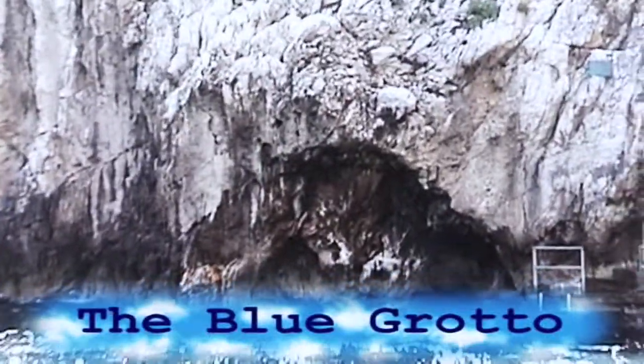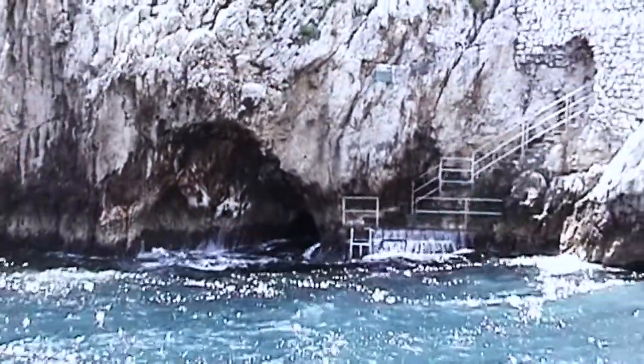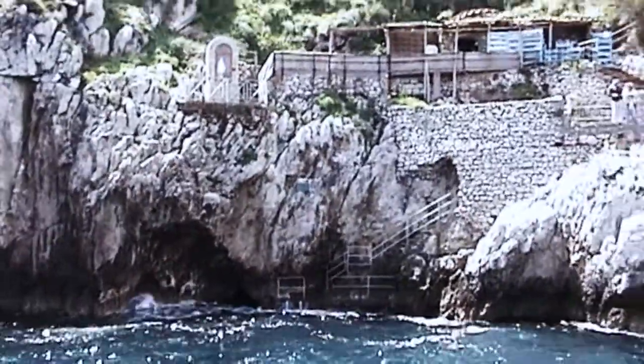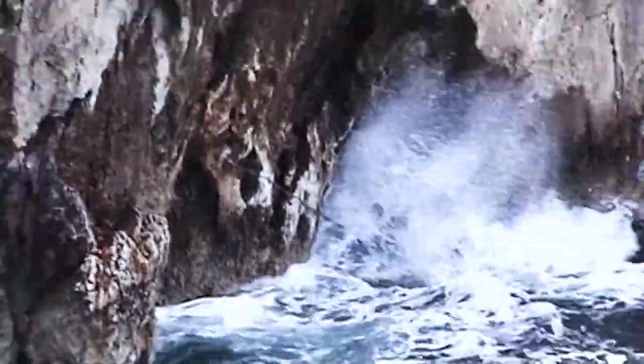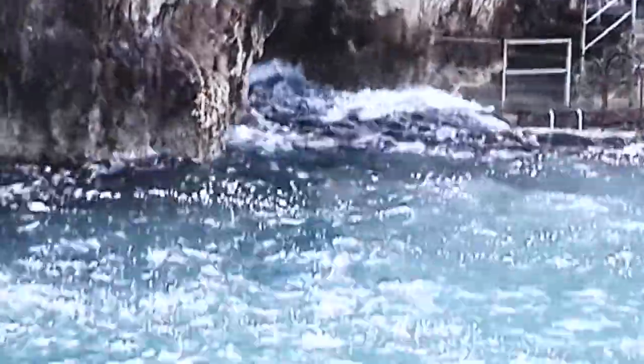Famous blue grottos in here, but it's too windy today. So there's no boats going in, even with the calm water, it's quite difficult. It's a narrow entrance. Can you believe people go in there in a boat, lying flat on their backs, to see the blue light shining on the water? I think that's quite scary to think people go in there. I wouldn't want to do it.